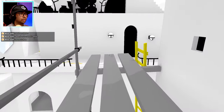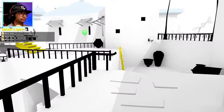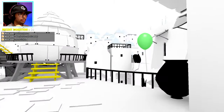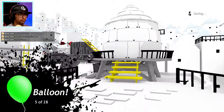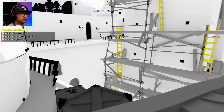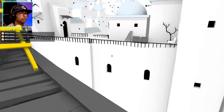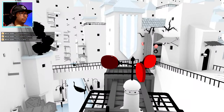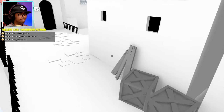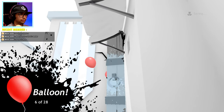Now how do I get across? Can you run, little guy? No, but he can jump. Okay, this was the correct path. I found another balloon. And what is this thing? I just came back to where I started. Oh no. Now I can get across. Nice. Yo, six balloons.